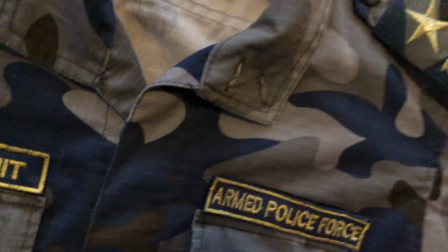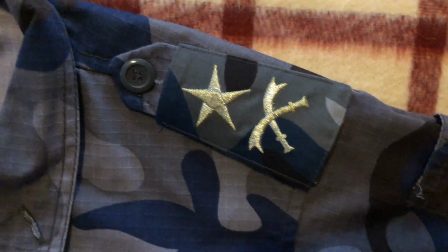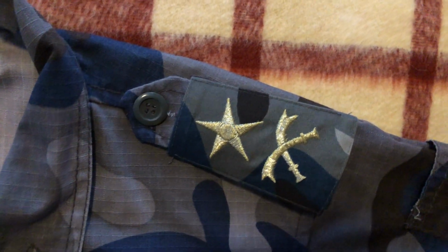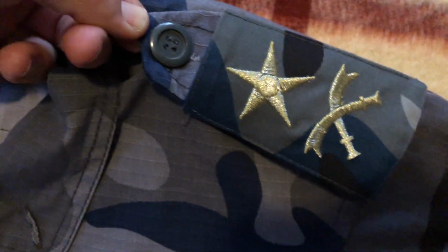So let's move back up to the shoulders. We'll be taking a look at these epaulets. Got the star here, these two crossed swords. I think that's a prominent feature in their official insignia. Got the same type of buttons on here. You can just button them and take them off and swap them.